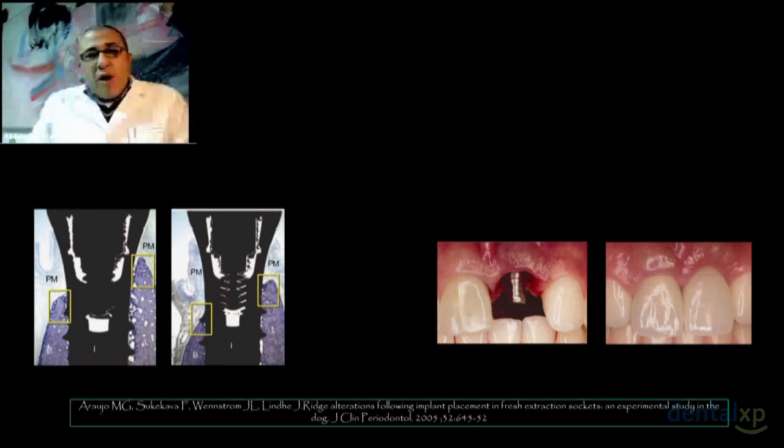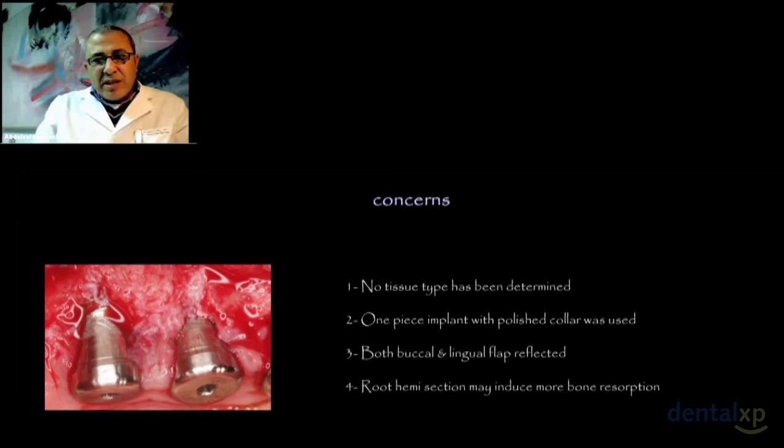This is the famous 4 articles that were published by Araujo and Lindhe, and you can see the amount of sections. This is an animal study. They lost this type of labial bone and lingual bone as well. And this is clinically, as you see here, this is an implant placed, and this is the slight discrepancy that we see down the road. So this is definitely something that we need to take care of.